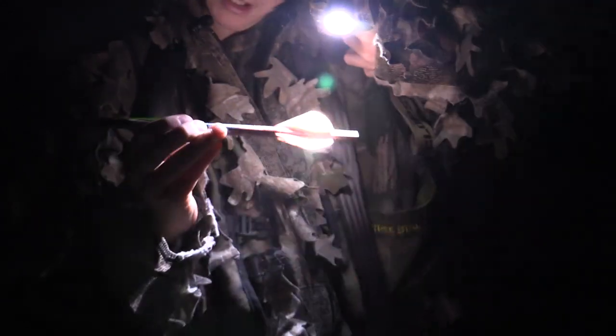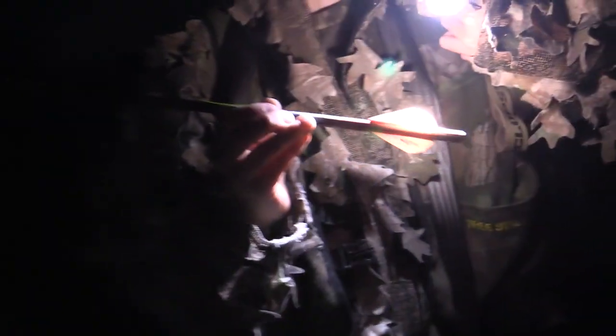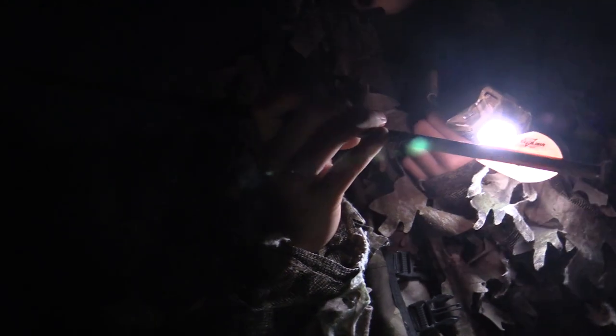There ain't no blood on here. As you can tell, everybody, you can definitely tell that there's something on the end of this arrow. Yeah, that's good red blood, lung blood right there. That ain't heart. I hit him about where the heart was, though, too. Now you got his lungs and might have clipped part of his heart. That's good signs right there. Real good. Okay, then we'll go find your deer.